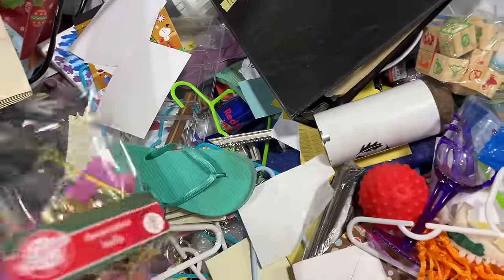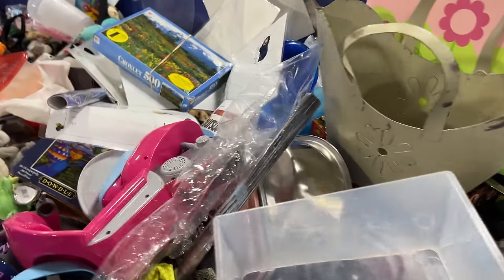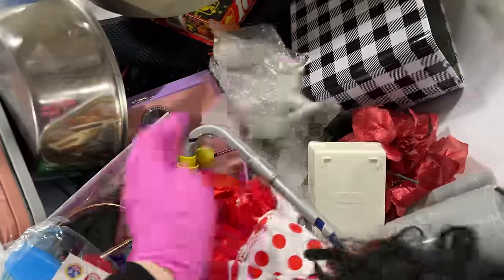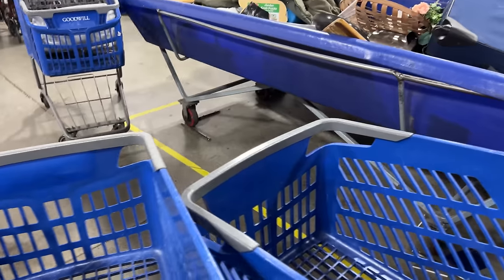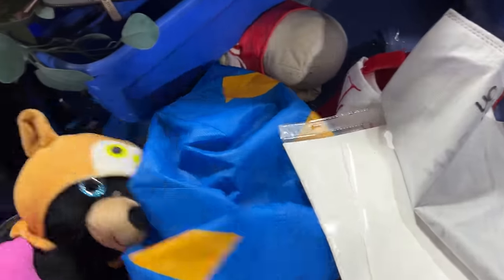Don't see much in here, but some jingle bells that are falling all over the place. Some pictures. Thought we'd check out what was back here. But it's broken. That's too bad. Jewelry box. Don't know about this one. Let's have a peek back here. Sorry about that. Gotta push your cart sometimes to get through. Not on purpose.